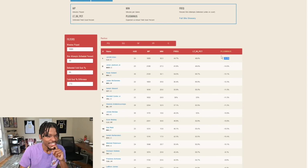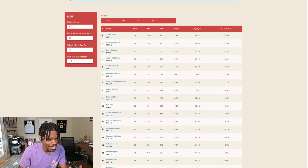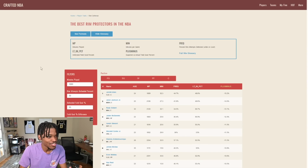Okay, I mean, this is an insane stat. These three are in. So I guess Jaden McDaniels is pretty high there too for a guy that's not known as a rim protector. He's a wing in there. Everybody else is like a center or big. He's legit a wing in there. That's cool. Everybody else is legit a big.